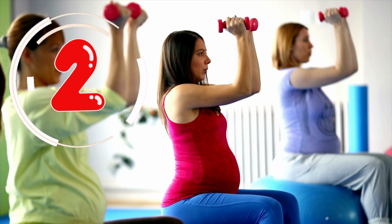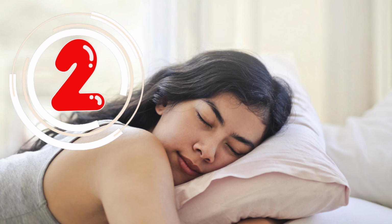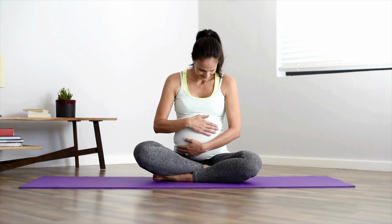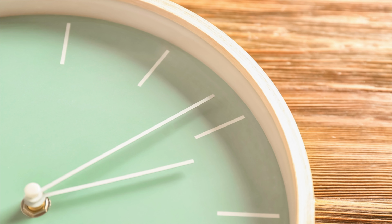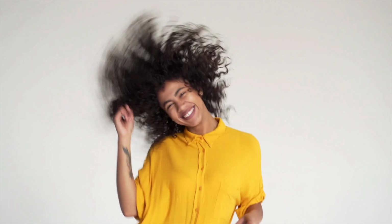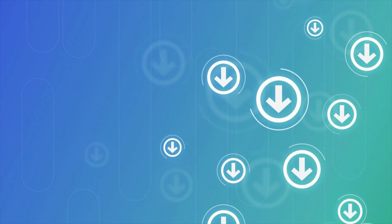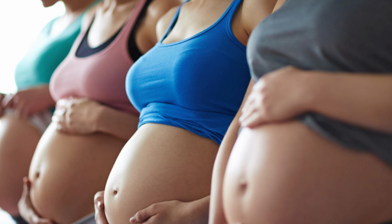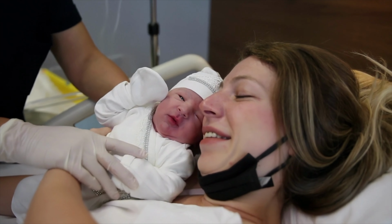2. Try to stay active during pregnancy and make sure to get plenty of sleep. Regular exercise and a good night's sleep have been shown to reduce blood pressure, so do your best to prioritize activity and sleep during pregnancy. And finally, your doctor may have you start taking a low-dose baby aspirin, which has been shown to reduce the risk of developing preeclampsia. When treated, most pregnant women with preeclampsia go on to have healthy babies.